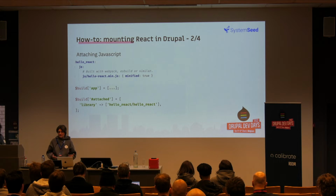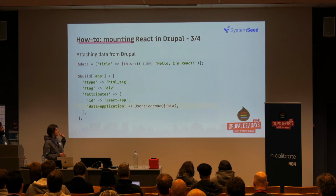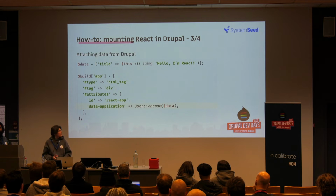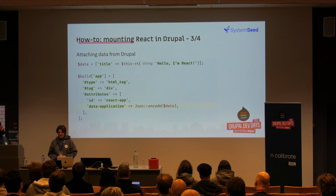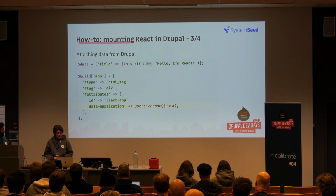We also need some data to render inside our application. For example, list of training names. This is how we can expose data to React app. This is a simplified example, but the idea is the following. You prepare the data, you load it using Drupal API, for example, load entities, and then you attach this data to our empty div render array using data property. So I created data application property here, and I encode our data array using JSON encode. As simple as that. So now we have everything to render our app, so let's do that.